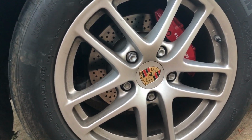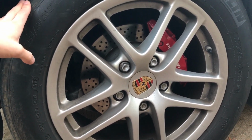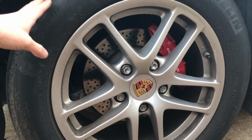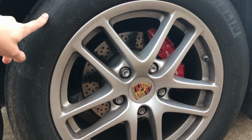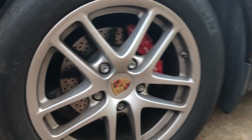But eventually I'm going to have to replace this rim because there's a slight bend in it, and it's confusing the TPMS sensor too. The TPMS sensor, for example, right now says I'm 7 psi under the recommended, but I'm actually only 1 under when I do an actual tire pressure test. So, yep, a little embarrassing, but not a huge deal.